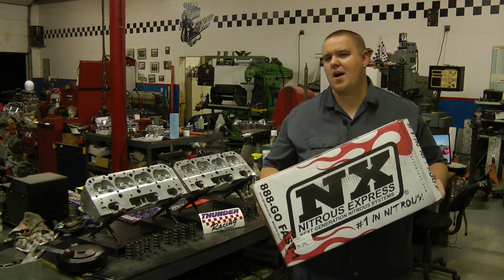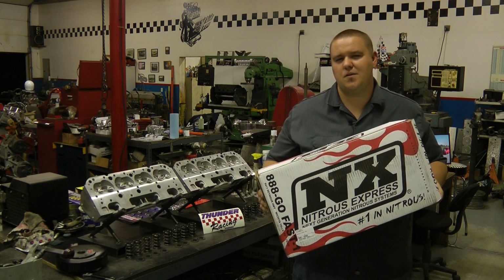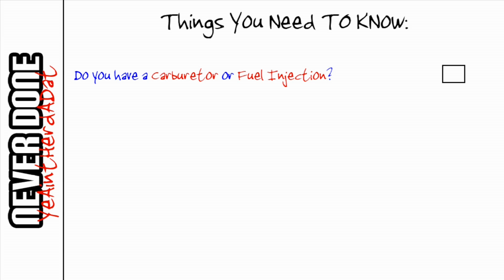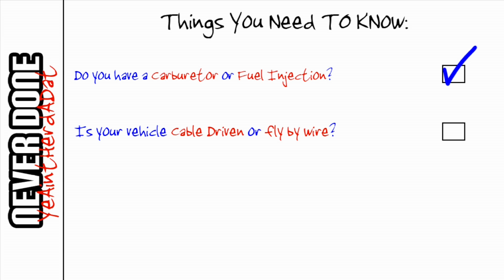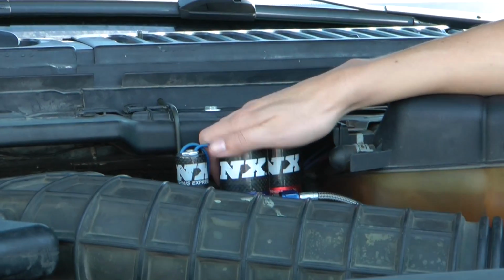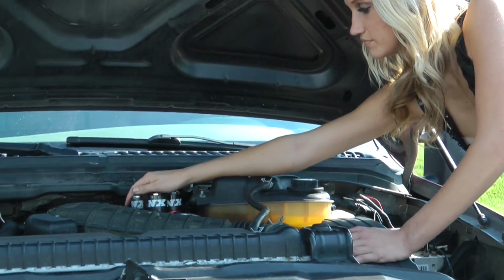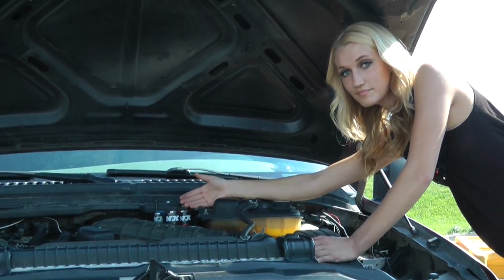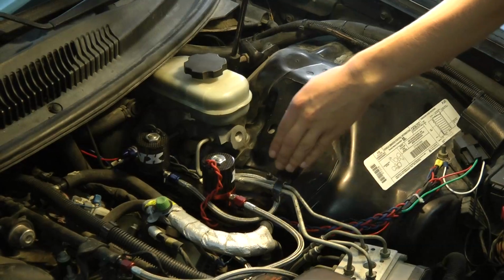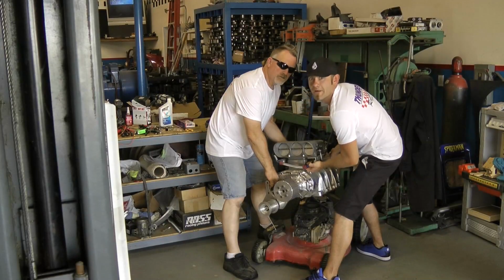Now we got these kits from Ryan over at Nitrous Express. Before you order yours, there's a few things you'll need to know to make sure you get all the right parts. Is it carbureted or fuel injected? Cable driven or fly-by-wire? And does it have a Schrader valve? You'll need to find an easily accessible and secure mounting location for your solenoids. For our purposes, we chose mounting placement here for the truck and over here for the Camaro. Thunder Racing Engines had to make custom brackets to mount the solenoids for both of our applications.